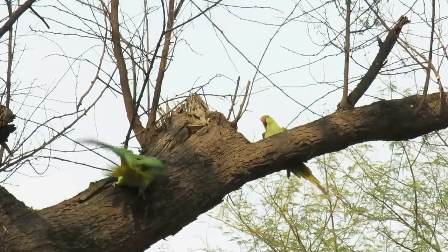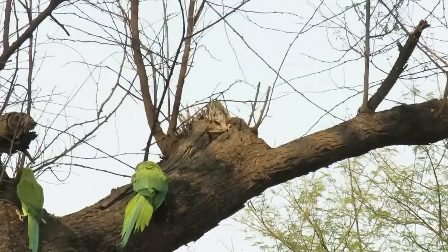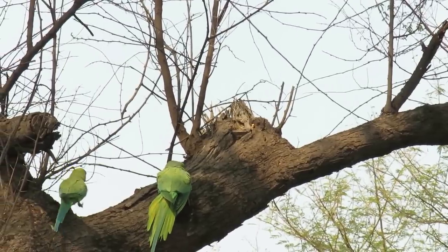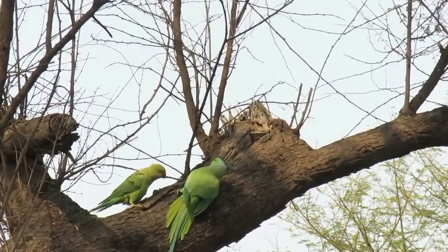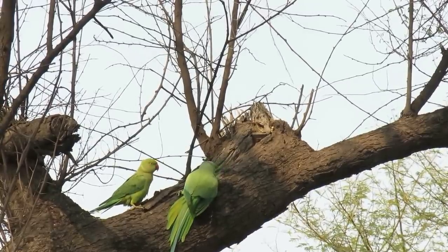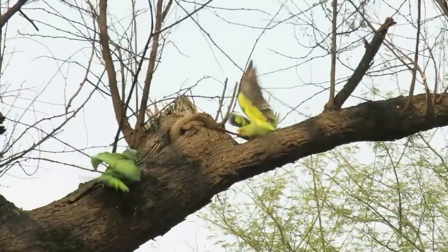Oh, some extremely fast action took place. Let us see what happened. Let us see it in slow motion. Oh, it is the nest of the parakeets being plundered by a monitor lizard.